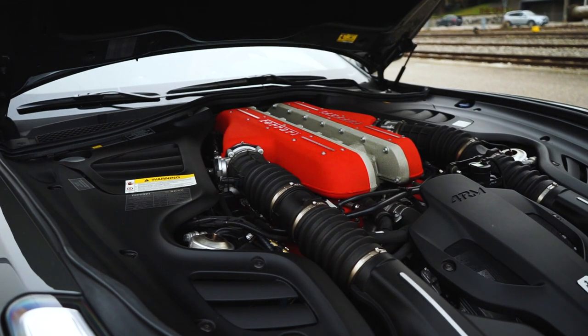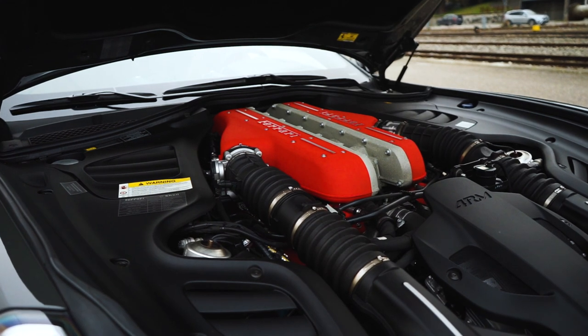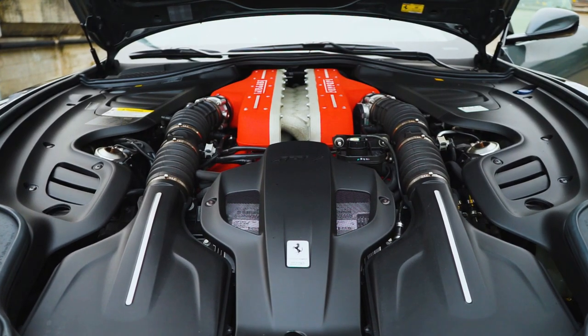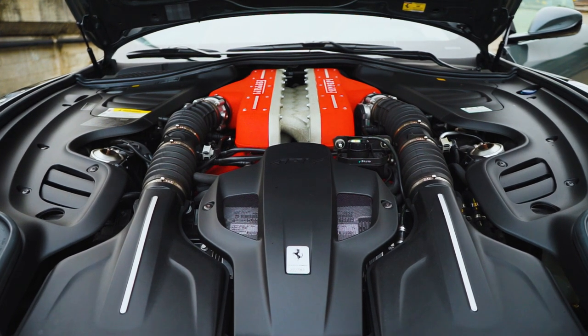Okay guys, so before we get on to the performance of this car, let me give you a couple of facts and figures just to get that out of the way. So this car has a 6.3 liter naturally aspirated V12 engine up front with 690 horsepower, PS actually, and 700 newton meters of torque. So very, very big displacement V12, like you're used to from Ferrari. However, not for long.